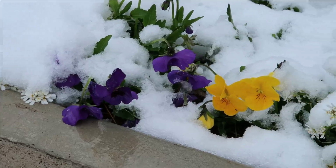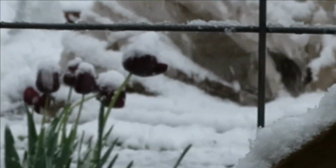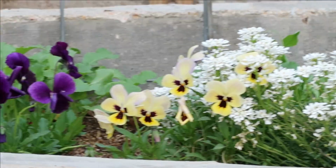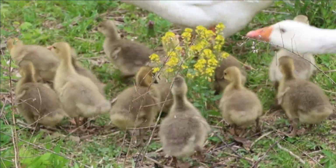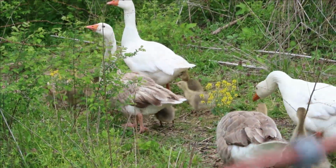Yes. The pansies were all covered with snow, and all of our tulips covered with snow. And the puppy got covered with snow. Yeah, check out Thousands of Roots channel to find out about the new puppy. That's right. This week the pansies are bouncing back and look beautiful. We have a few lingering tulips that are hanging out but saying goodbye. There's also a bunch of new goslings on the homestead, so that's been fun watching them roam around. Yeah, so cute.